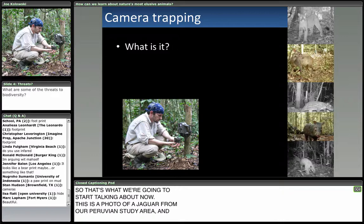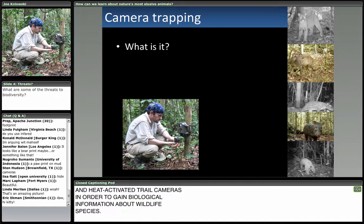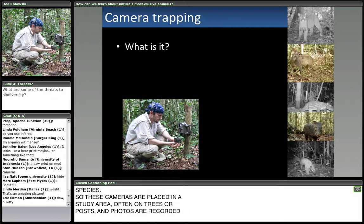In our context here, camera trapping is the use of motion and heat-activated trail cameras in order to gain biological information about wildlife species. These cameras are placed in a study area, often on trees or posts, and photos are recorded of passing animals and used to address a wide variety of biological questions.